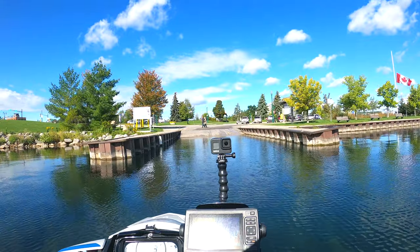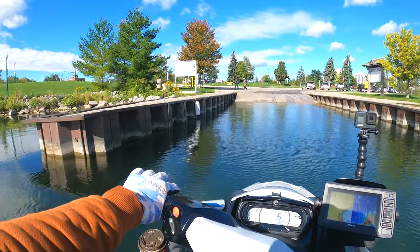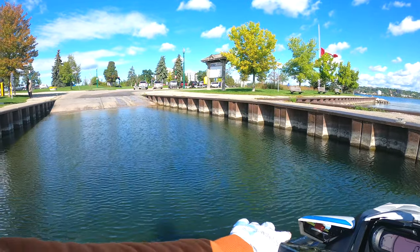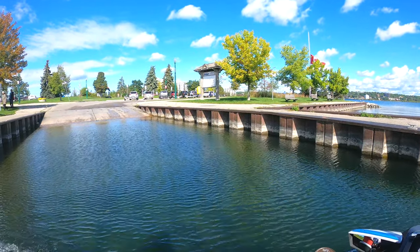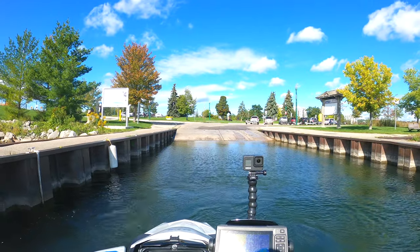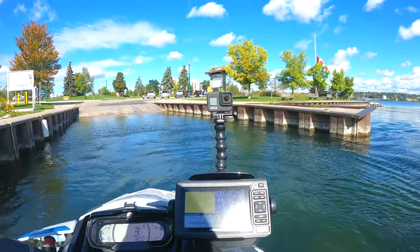Pay to park. Makes sense. There you go. Not bad. Cement pads. 1, 2, 3, 4, 5, 6, 7, 8, 9, 10, 12. It's 12 parking spots I can see right there. And it looks like there's more up top. So, I mean, be early. But yeah, that's not bad.